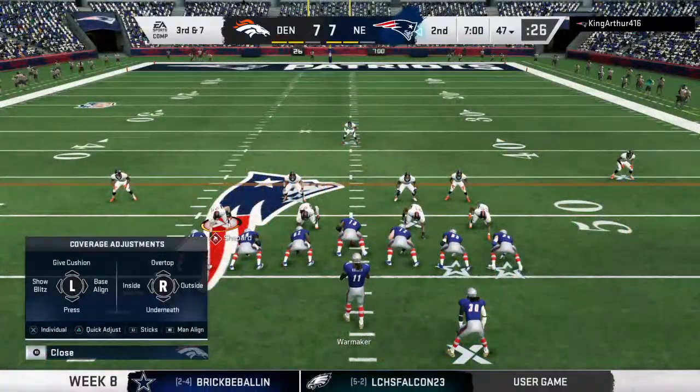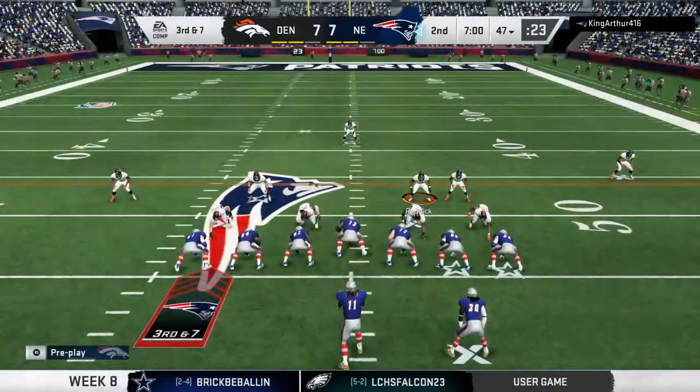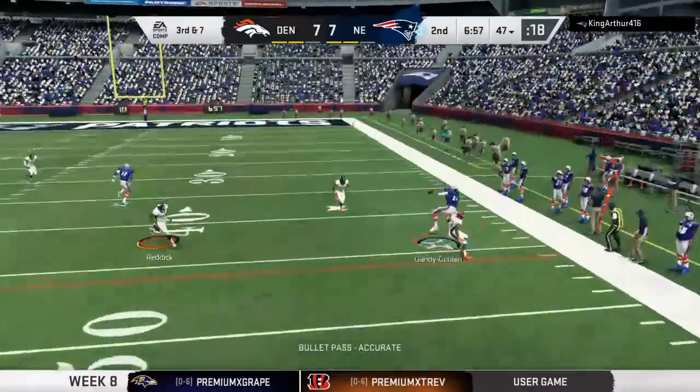Set, ready. 15 on it. 15 on it. Come on. 57, Mike, 57. All day. 57, Mike. They'll set up a throw.